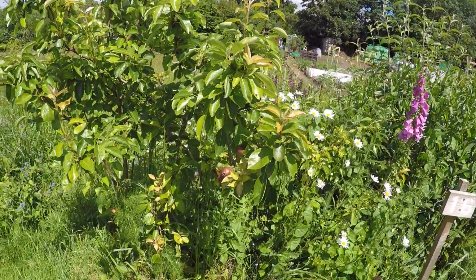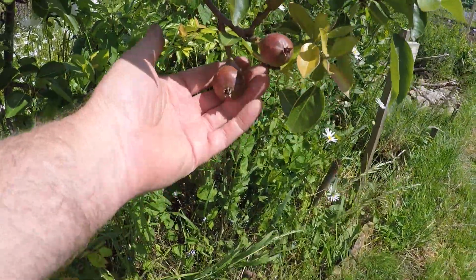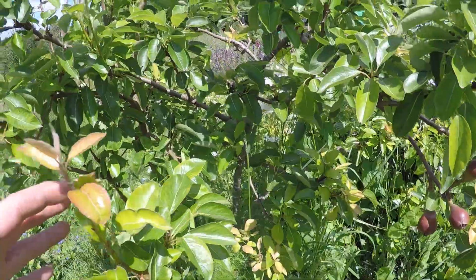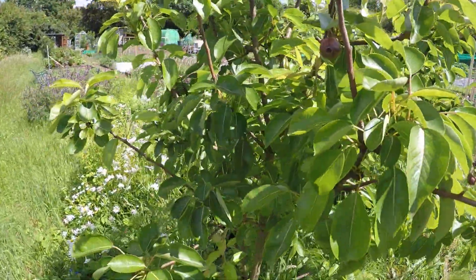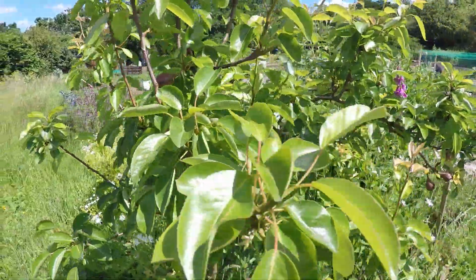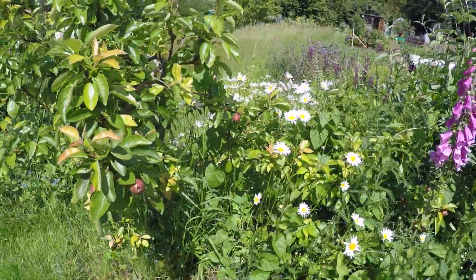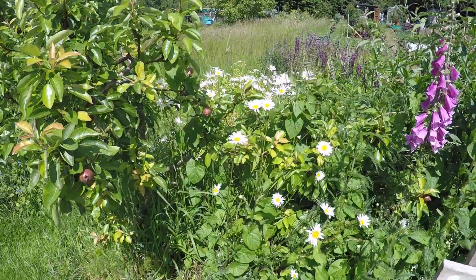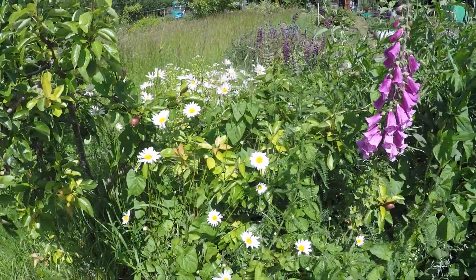We've got the pears forming. We had a little bug on there when the young pears were forming, and we've lost about 3/4 of it. They all went black and fell off. So we weren't sure what it was, but we've still got a few on there.